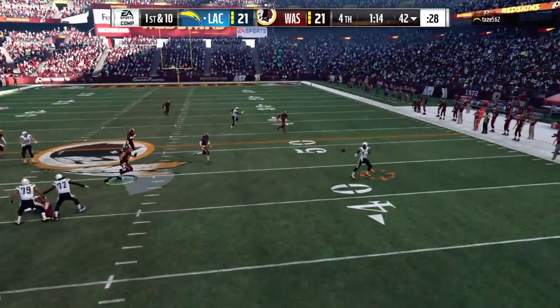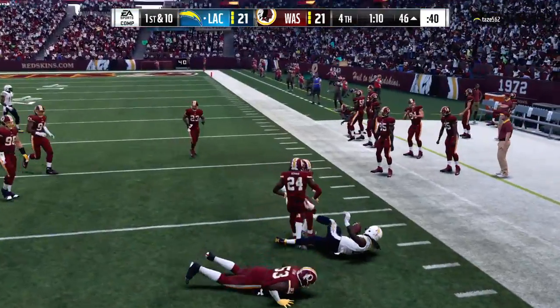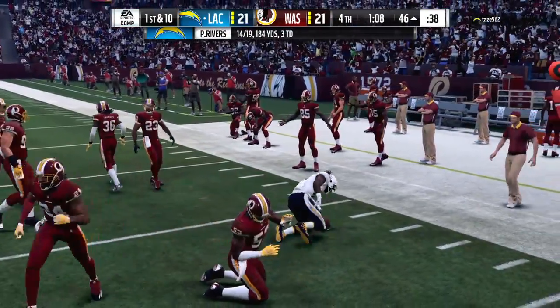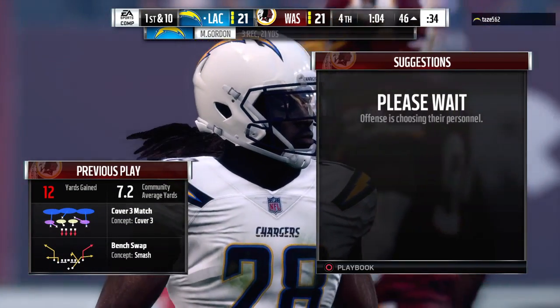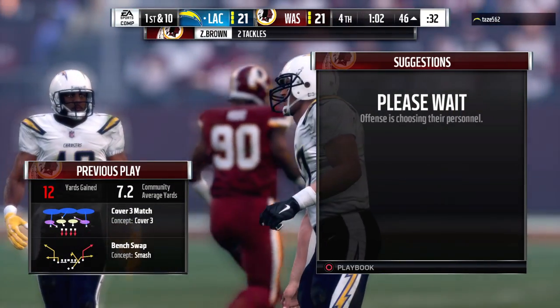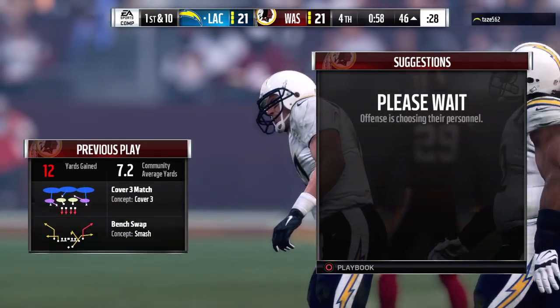Here's Rivers. Going underneath for Gordon. 2 spins. And he'll be taken down, but not before he gets into enemy territory. Give him 12 yards there. The Chargers have a first down. Partner, you got to like what they're doing right there. Little by little, they're getting closer. Another good pickup.